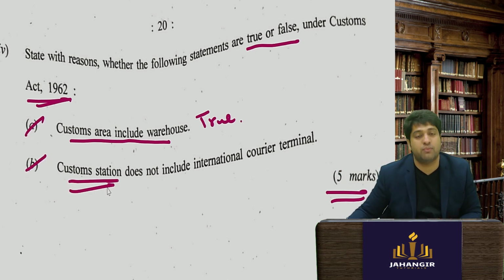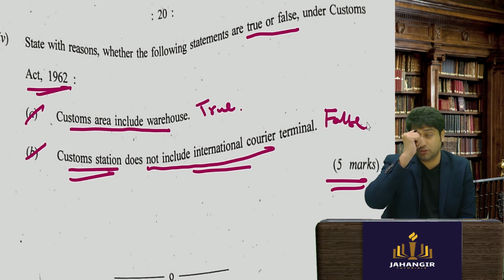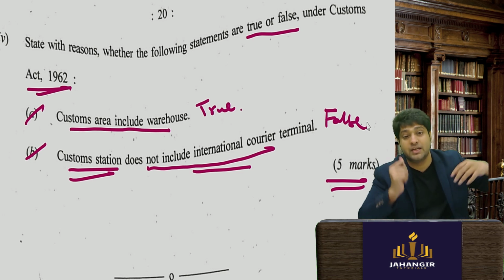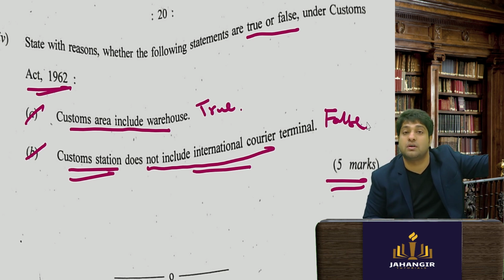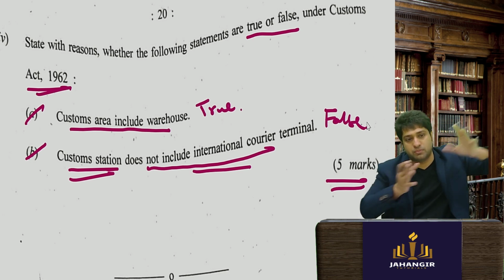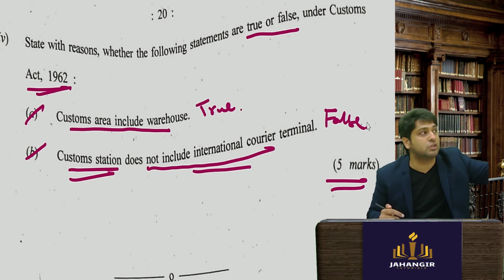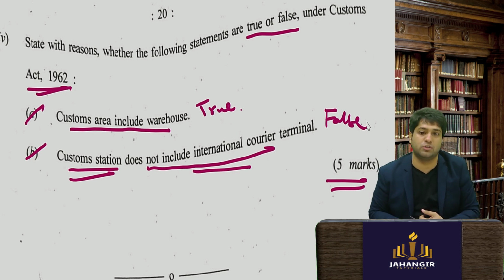Customs station. Now when I say customs station, does it not include an international courier terminal? So this is false. Why? Because in the definition of customs station they have written that an international courier terminal is included, and international post offices are included. Customs means what? In India and that side also. So everything is included. Customs stations include not only those of India but also international customs stations.